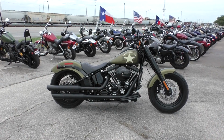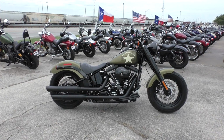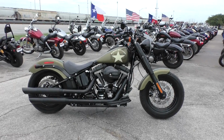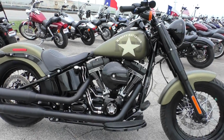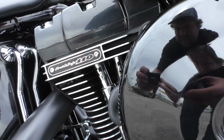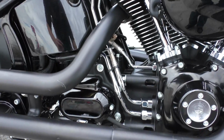Got a 2016 Harley Davidson Softail Slim S. Now the Slim S has got the 110-inch Screaming Eagle V-twin. It's a lot of fun in this bike. It's fuel injected, 6-speed transmission.